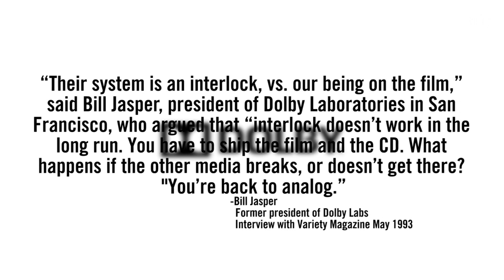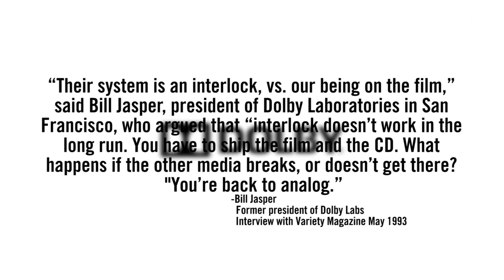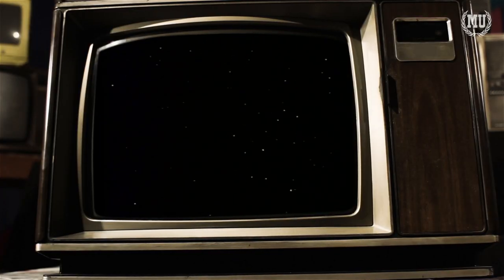Their system is an interlock versus ours being on the film. Interlock doesn't work in the long run. You have to ship the film and the CD. What happens if the other media breaks or doesn't get there? You're back to analog. After a couple of years, DTS began to shift its focus from the cinema market and expand it into the home theater.